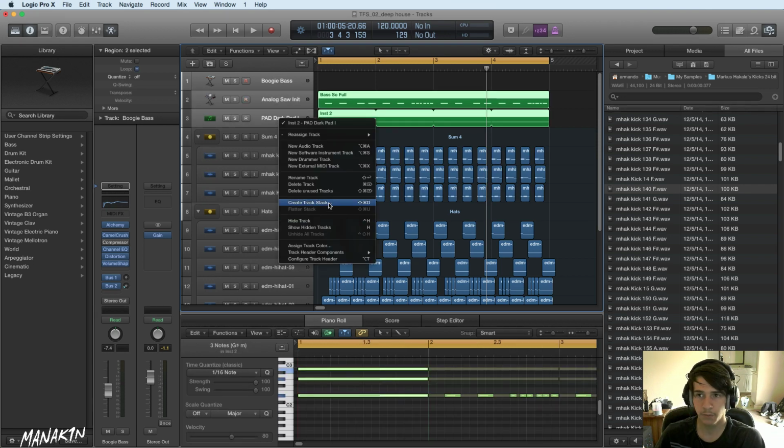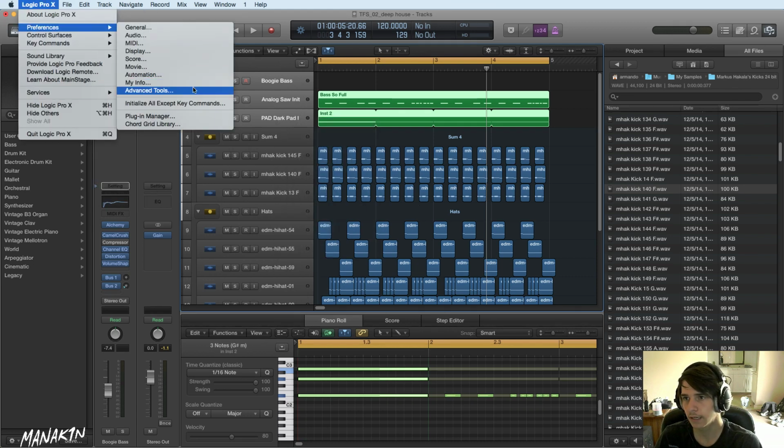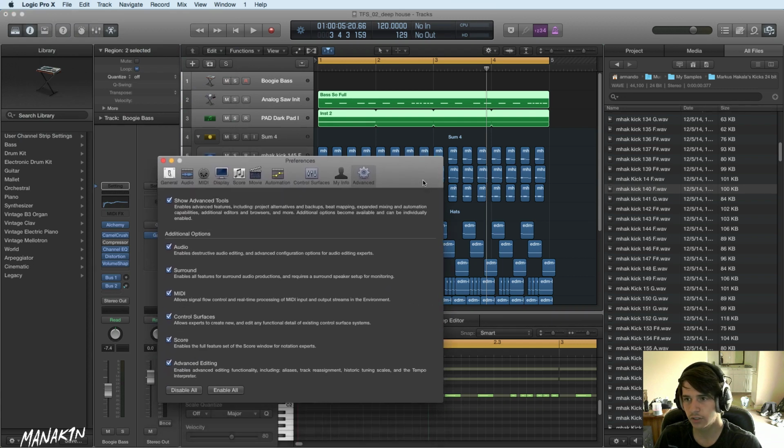Now, this is the one thing that a lot of people say they don't have. The reason is you need to go to Logic Pro, Preferences, Advanced Tools, and just check every single one of these, because quite frankly, why are you using professional software if you're not going to use the professional advanced tools? I don't know why they have this disabled by default. It's like you're going to spend $200 on software to have it shrunk down and simplified when you first get it. It's like, come on. I mean, it gets some of the options out of the way for people, but it doesn't make it easier. It just makes you have fewer menu options to look through.